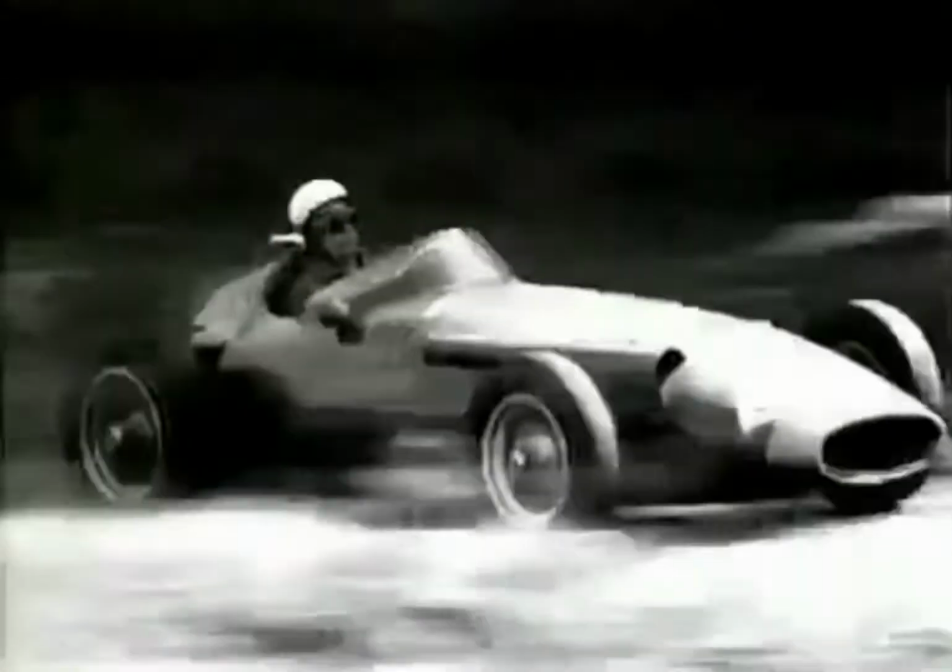This is Fangio, perfectly in control of the situation. And he's followed by Hawthorne, Collins, Behra, and Schell looking a bit desperate.